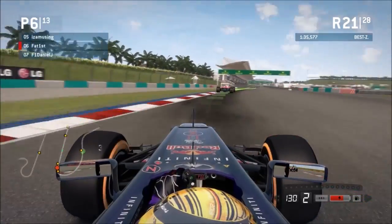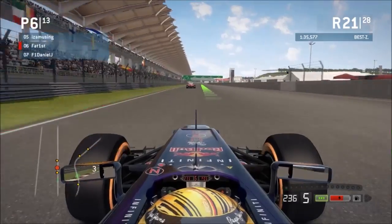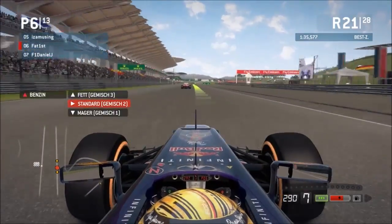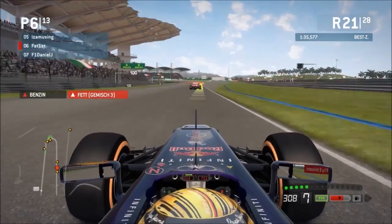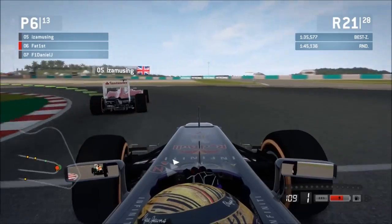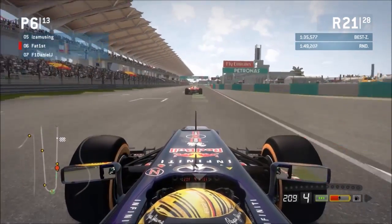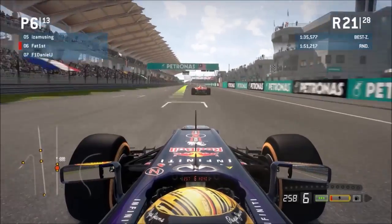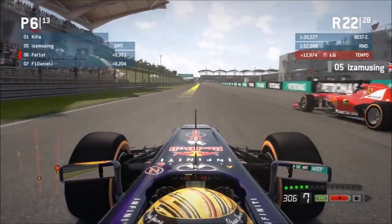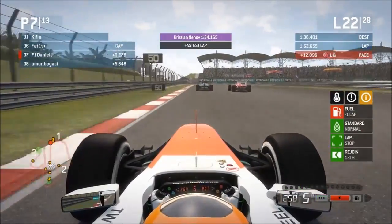And we see F1 DJ is in 7th place, and he's just behind Fat First in 6th on those option tires. So what he needs to do here, he needs to get by Fat First and Izamusing, and he probably needs to pull out a good 5 or 6 second gap on the Red Bull and the Ferrari in order to hang on to that. But that would be an excellent finish for F1 DJ to finish 5th in the race after starting 14th on the grid. Really pulling for the guy at this moment, as Izamusing is going to go defensive. He's going to have the inside line for turn 1 against Fat First.